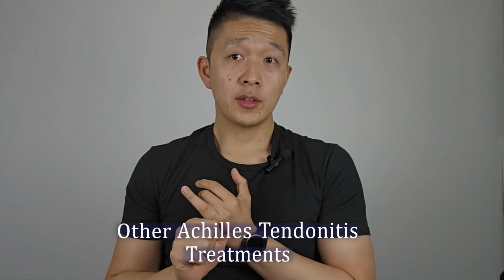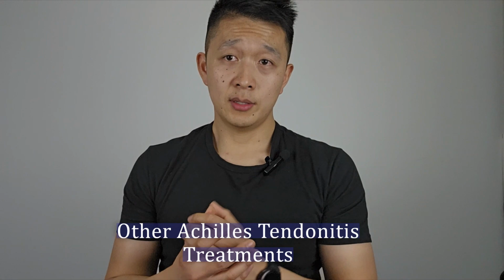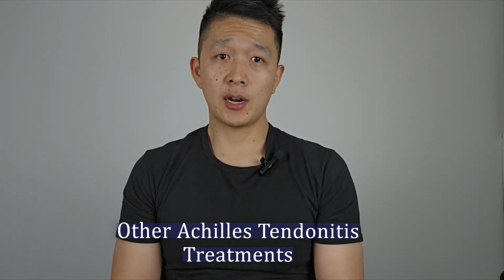So what if modifying your training program and these exercises don't work? There are other treatments that you can consider that might help fast track your recovery, including finding proper footwear, wearing orthotics. I even find heel raisers that you can pop in your shoe. They can help offload a bit of pressure on the tendon, especially if you've got insertional Achilles tendinopathy.